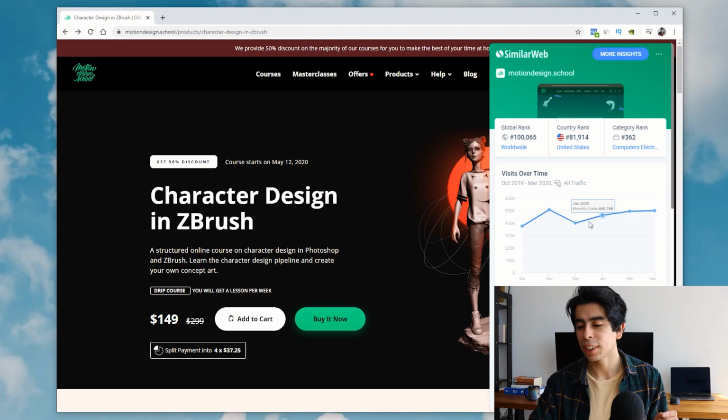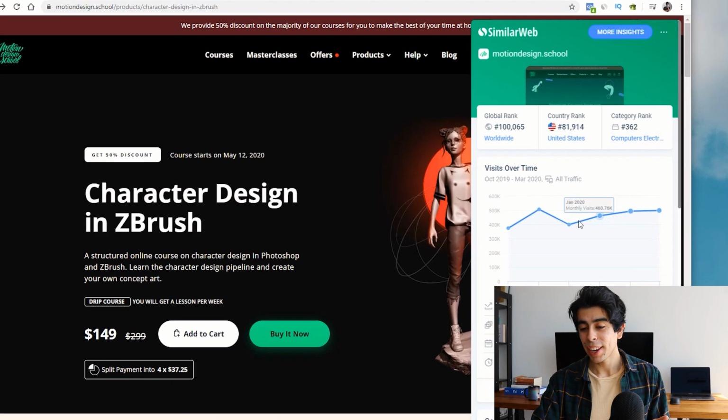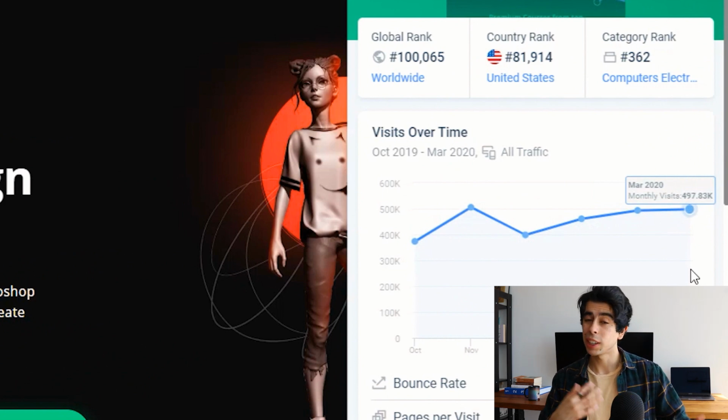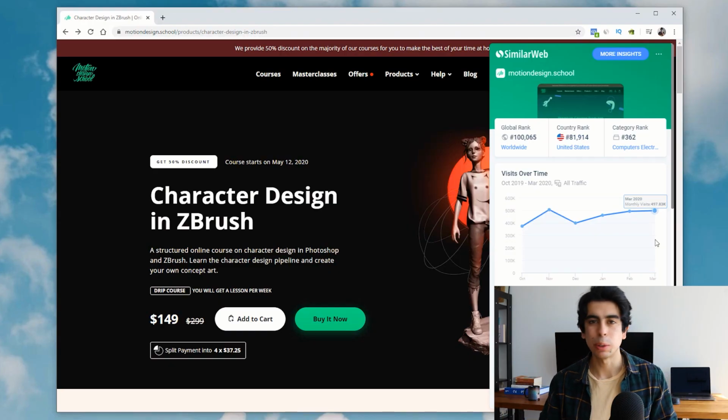For now, let's just take a look at the estimates here on monthly visits. As you can see, they are getting more and more traffic even with quarantines going on, which actually makes a lot of sense since people are stuck at home, they don't have much to do. They may be more willing to buy a course because they have more time to actually consume the content. And as you can see, it is insanely consistent. They're getting nearly 500,000 monthly visitors.